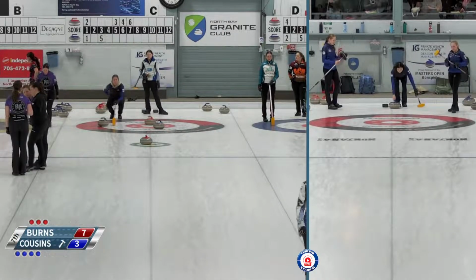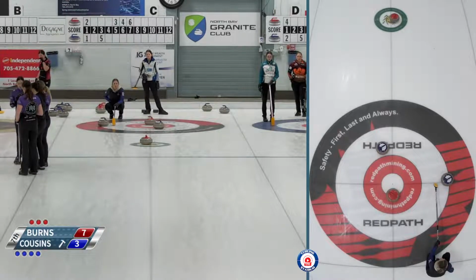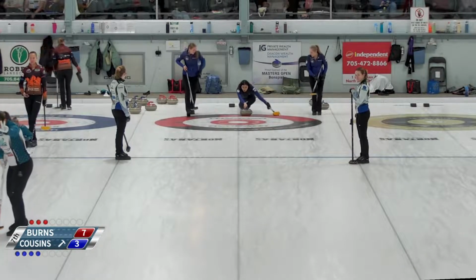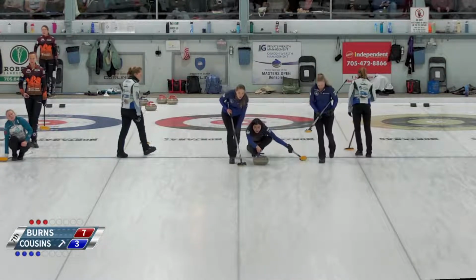Cousins' first thought was to throw up the corner guard, protect the third shot rock. I don't mind playing that one time. She's going to make a play on shot rock, though, coming around on the in-turn side. Doesn't necessarily need to kill it. Even a dead freeze here is pretty good.